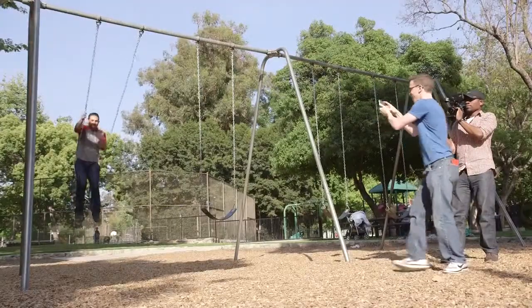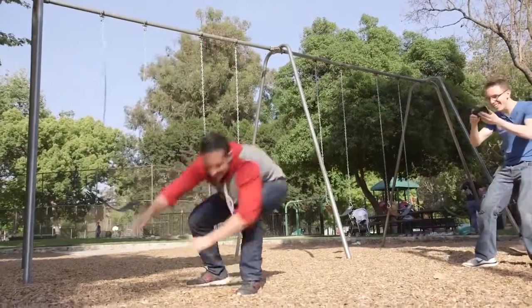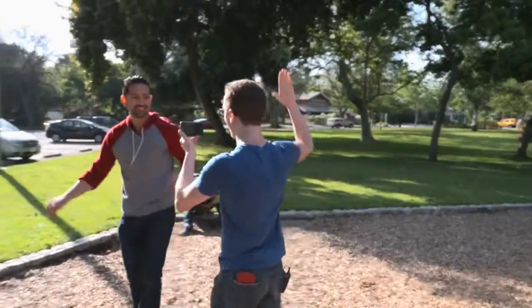Alright, so now let's see how the slow motion video on these compare. And what better way to do that than on swings? Oh, you stuck the landing, dude! High five!